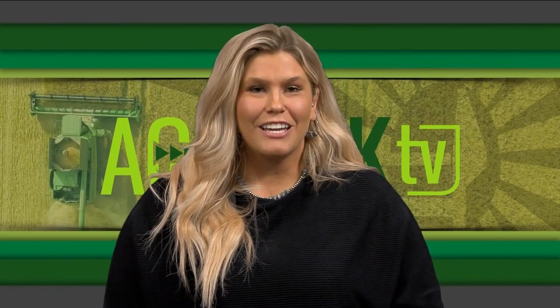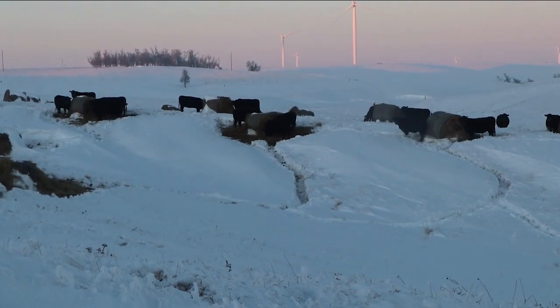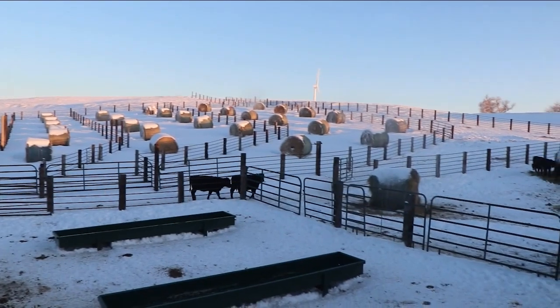A South Dakota ranching couple uses a unique cattle feeding system that they say saves them time and money. Mickle Pates kicks off our annual livestock tour with a look at winter bale grazing. You're not going to make money farming a large percentage of the farm ground we got. It's better for hay ground.